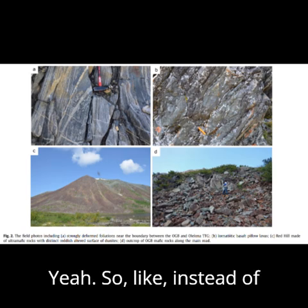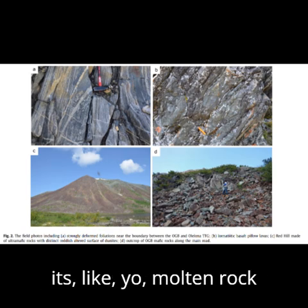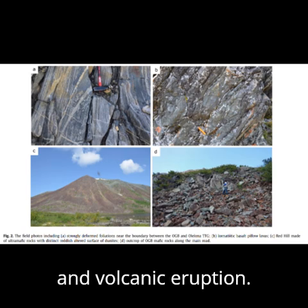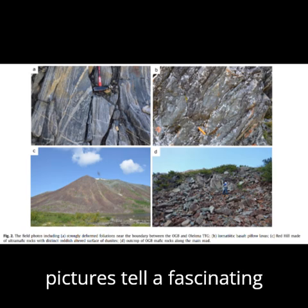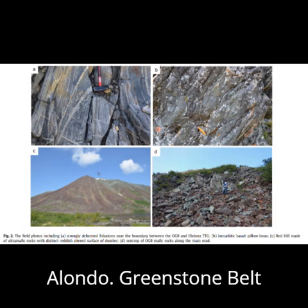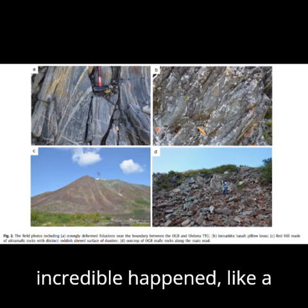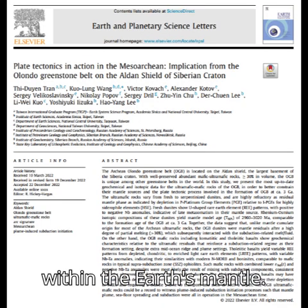Oh, wow. So instead of digging up Earth's baby pictures, we're digging up its molten rock and volcanic eruptions. Exactly, but these pictures tell a fascinating story. The fact that we're finding dunites in the Olondo greenstone belt suggests that something incredible happened, like a massive melting event deep within the Earth's mantle.